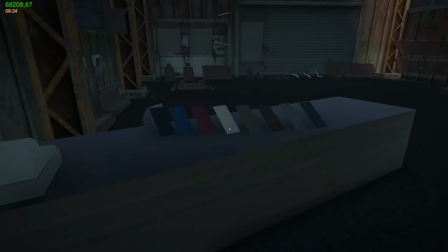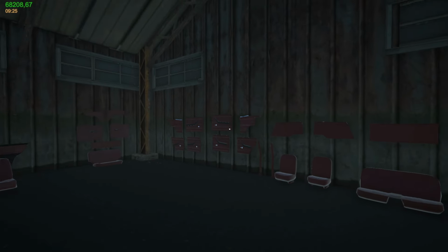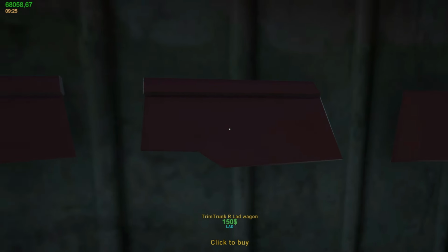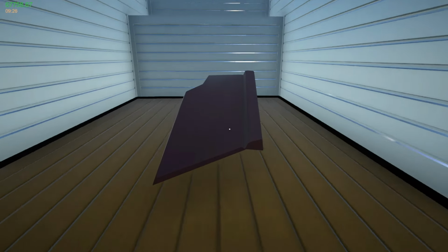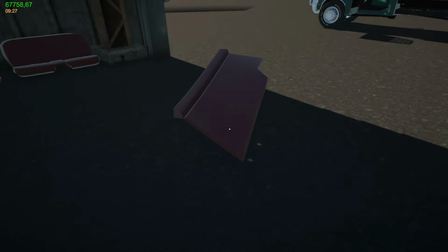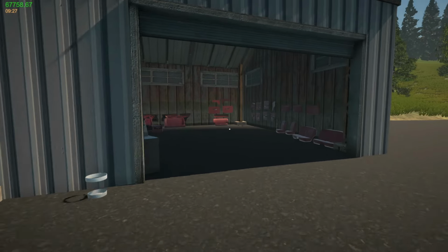And now I just need to make sure I buy everything that we need. So we're going to change it to red. And let's see, let's start over here. Let's get these wagon parts first of all. Alright, so we'll get these three loaded up real quick. Alright, so I think that's what we need for the back. Okay, so those are good.